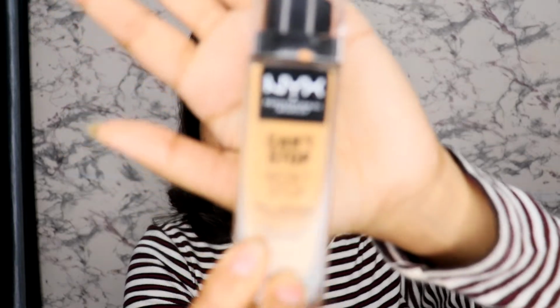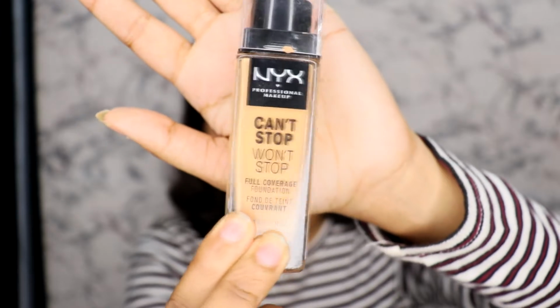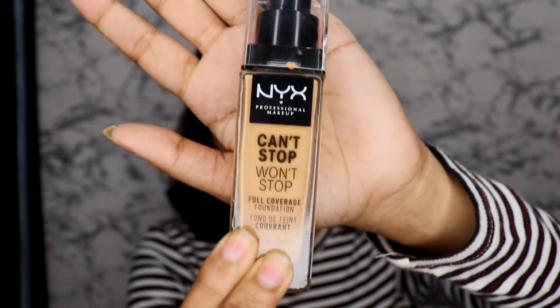I'm just gonna go directly into the foundation. Recently I've fallen in love with the Nyx Can't Stop Won't Stop foundation. This is like a medium to full coverage foundation, in the shade Classic Tan, and it is a little bit light for me, but the next shade is a bit too yellow for me. Take a buffing brush and take a little bit of foundation and just blend it all over.